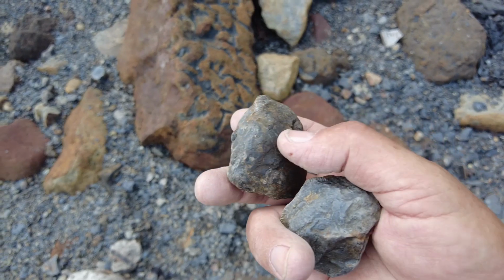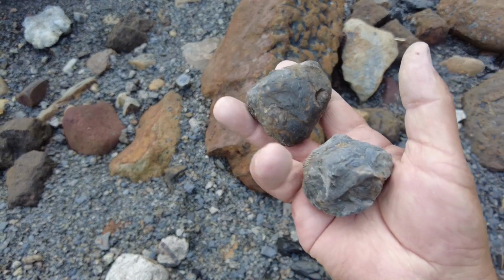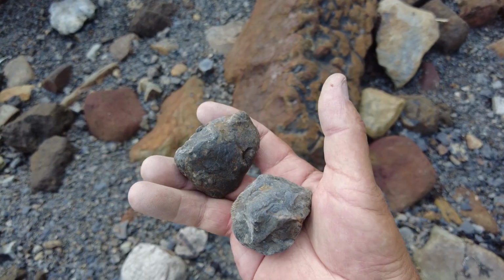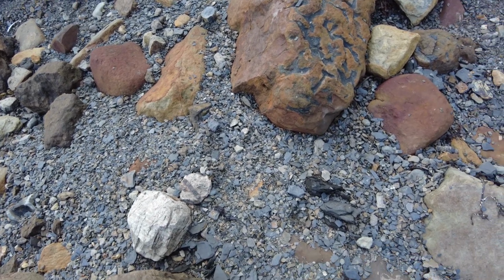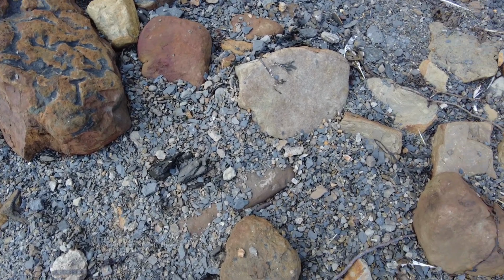So once you, they call it getting your eye in. You've probably heard this before or you haven't. It basically means once you're looking for this sort of shape, a nodule, and then once you see that shape, you look straight at the beach and you know what you're looking for. So as you look around, you actually do find them.